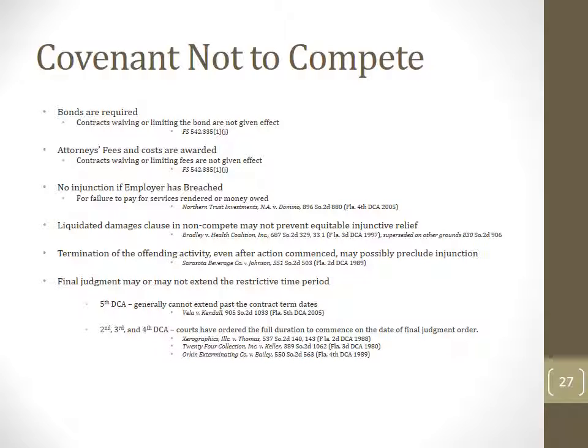An injunction may not be ordered if the employer has breached the agreement. For instance, if an employee is violating his non-compete but is still owed money by the employer, the employer may not enjoin the employee from violating the non-compete. However, recent case law tells us that an independent covenant not to compete, independent from the employment agreement, may provide the employer the ability to enjoin the employee. So we look for independence of the non-compete agreement from the employment agreement.